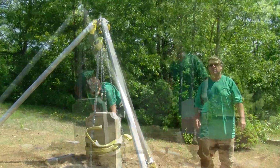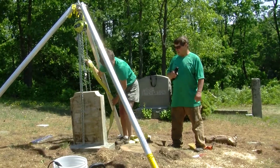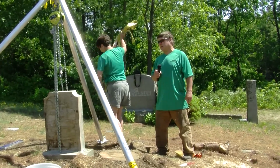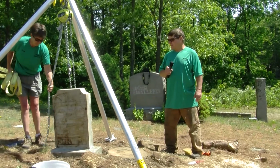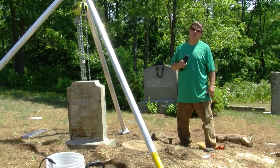Maybe hand the mic back to... The resetting of the stone at this point in time, we'll trim off the putty at the bottom so it is good. We'll clean it, and it should be in a nice appearance and back to the way it was originally, and should be good for who knows how long. Hopefully another 100 years or so.